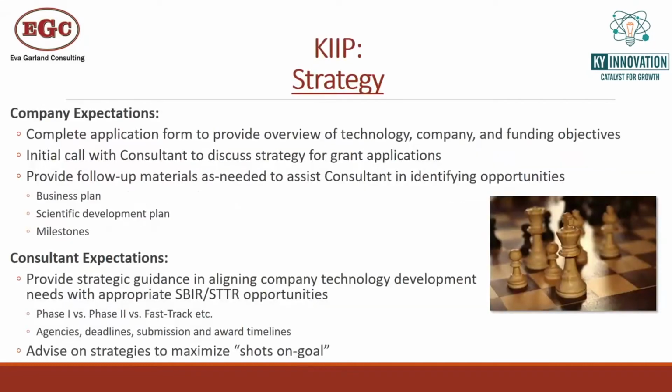Okay. A little more detail on the strategy and what you can expect as a company who enrolls in KIP. Upon enrollment, the company would complete an application form to give the program a general idea of the company's technology, the innovation, the business plan, and the funding objectives. Then there would be an initial call with a consultant to discuss the strategy for grant applications. What have you already tried? What's worked? What hasn't worked? We get an assessment of where the company is at so that our consultants can provide strategic guidance that's really customized as a best fit for the company.